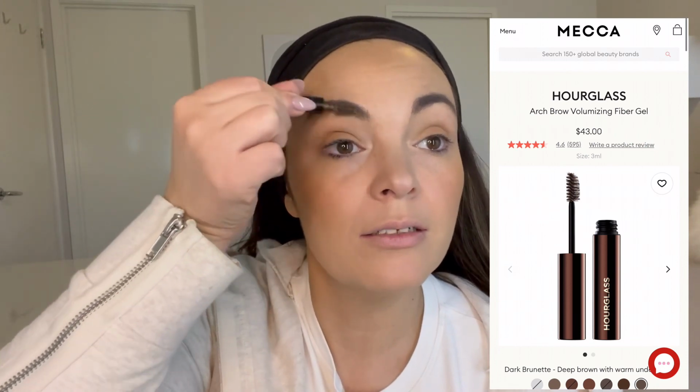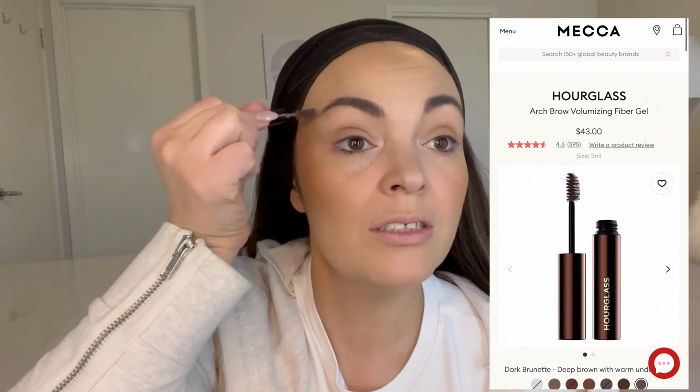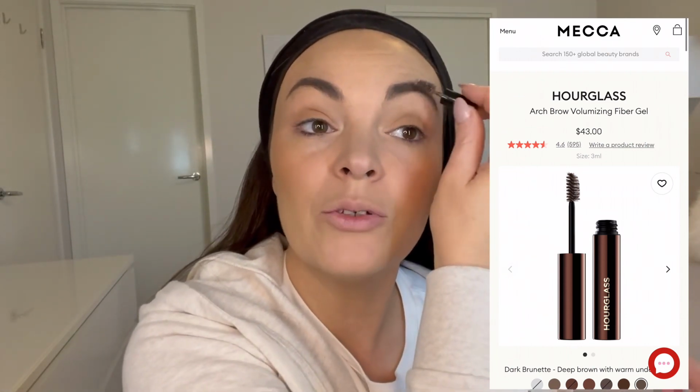I just feel like it's a gel that's tinted. So any spot I've missed, it just sort of blends it all in nicely. So I really am enjoying this, and I feel like when I feel it running out, I will buy the full size if I feel like I can't go on without it. But yeah, brows full and done.